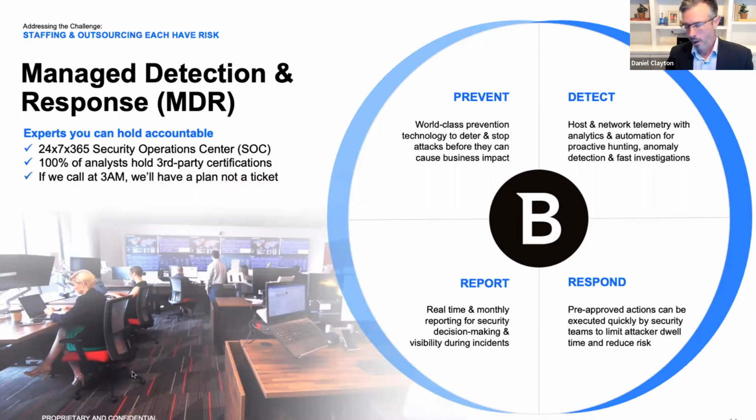This process of assuming compromise and then going and looking for it, which I've already talked about a little bit as well. So detection really is in many ways the bread and butter and what drives the operation. And we combine technology capability and then also the experience of the analysts as well to make us very effective at that. We use a process called pre-approved actions for response.